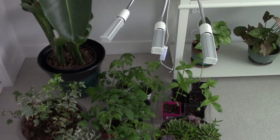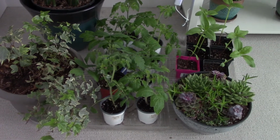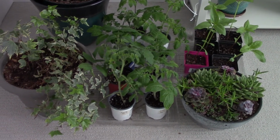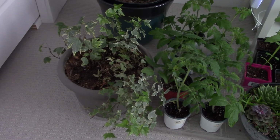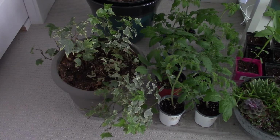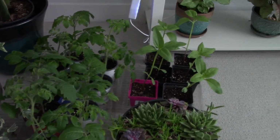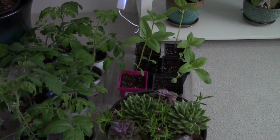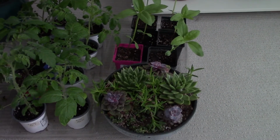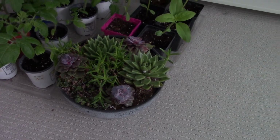And then I've got some grow lights here where I've got things getting ready to go outside probably in about a month's time. I've overwintered a pot of ivy to put outside. I'll probably add begonia to that pot and put it in the front step outside. I've got tomatoes growing, sunflowers growing. Entirely possible I started them a bit too early because I've got about another month to go before they go outside. An overwintered succulent pot.